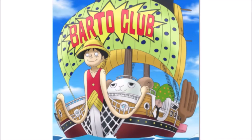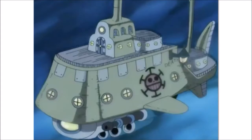But number 9 is the Polar Tang. It's just a fucking submarine, but it's so memorably cool because of it. Like Law gives no fucks. Law's like, I'm not gonna have a pirate ship. Fuck that. I'm gonna have a fucking submarine. It is funny as hell. And the thing looks like a fish. Look at its shape. It has a fucking tail fin. It looks like a fish.